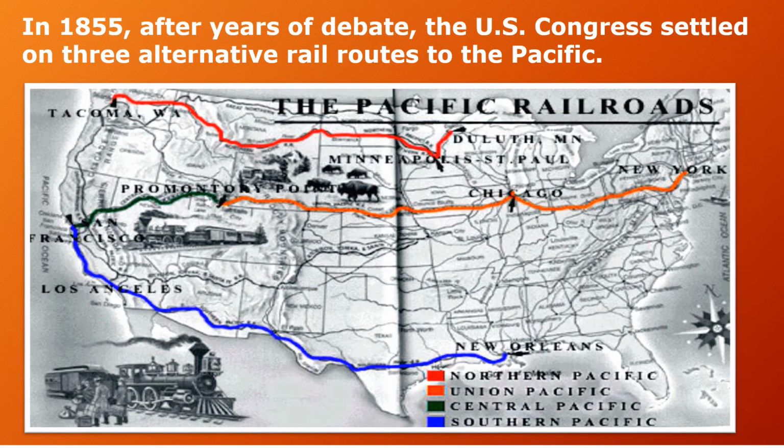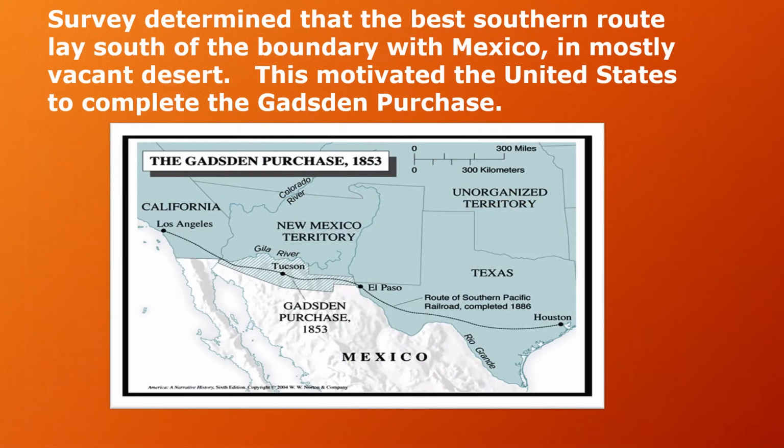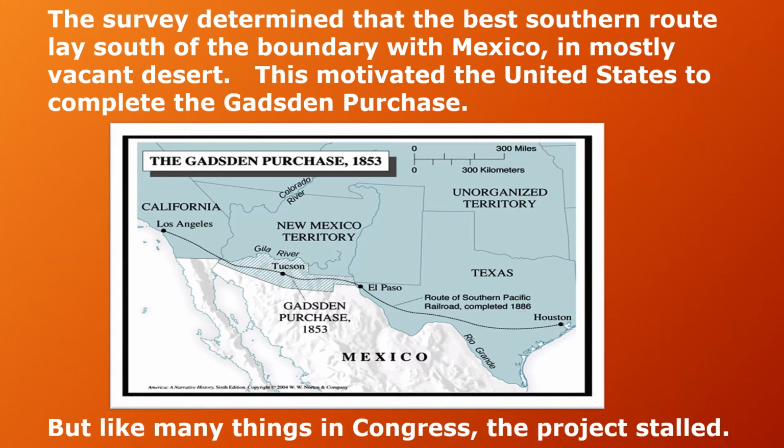In 1855, after years of debate, the U.S. Congress settled on three alternative rail routes to the Pacific. The survey determined that the best southern route lay south of the border with Mexico in mostly vacant desert. This motivated the United States to complete the Gadsden Purchase. But like many things in Congress, the project stalled.